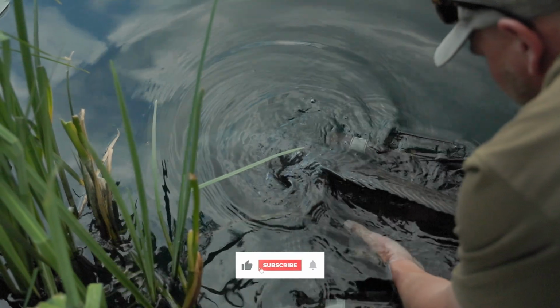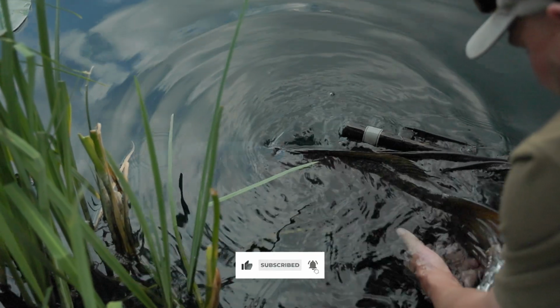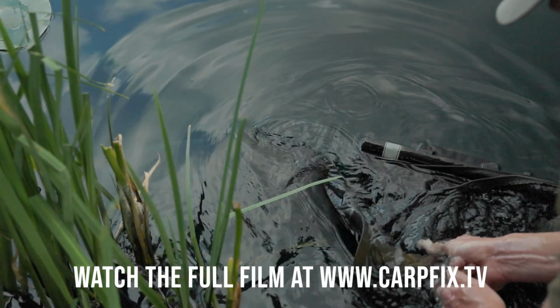to be holding a lovely Farlows Lake two carp. Oh my God. Thank you, girl.